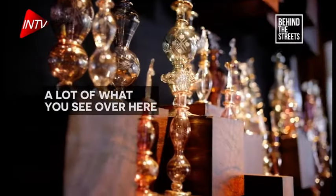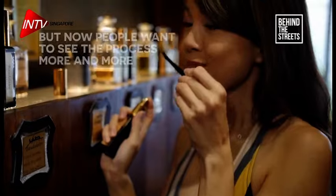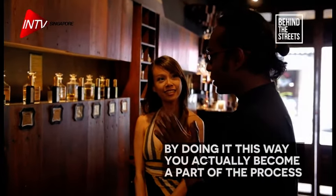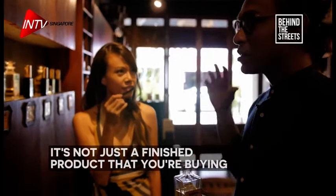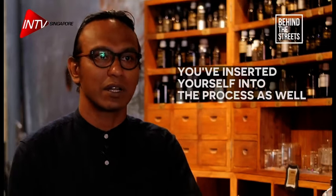A lot of what you see over here, we used to just keep it in the back room. You know, it's a messy process. But now people want to see the process more and more, like an open kitchen. People want to see what happens. By doing it this way, you actually become a part of the process, and you get to choose your ingredients. It's not just a finished product that you're buying, but you've inserted yourself into the process as well.